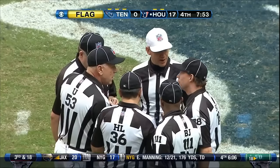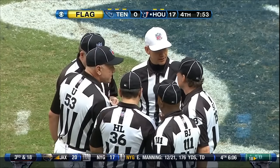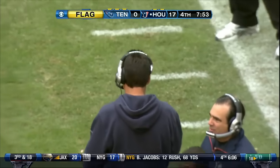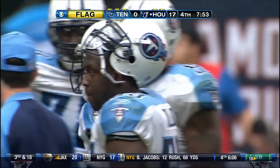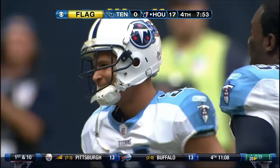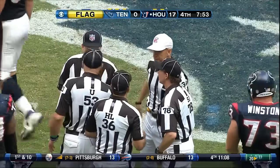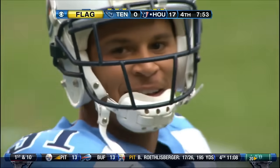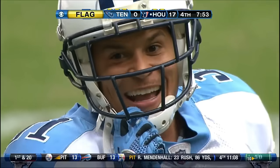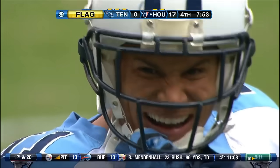Well, we know Finnegan is feisty and physical. He likes to talk out there. Yeah, he did his talking with his fist to begin this play as he went right to the face mask of Andre Johnson, knocked his helmet off, and it was on. Finnegan talking to the sideline now, the Texans.